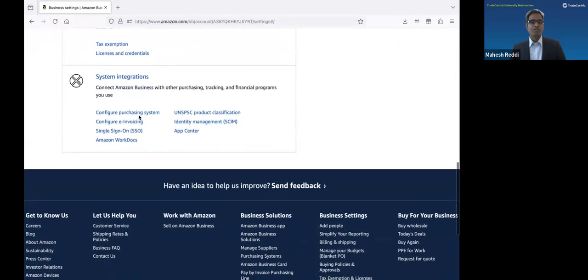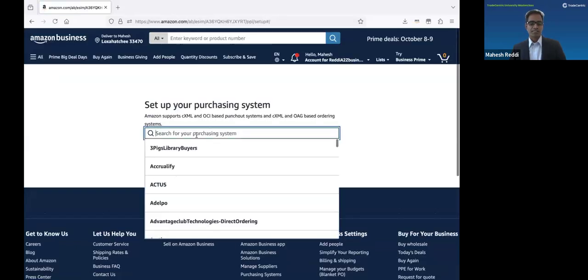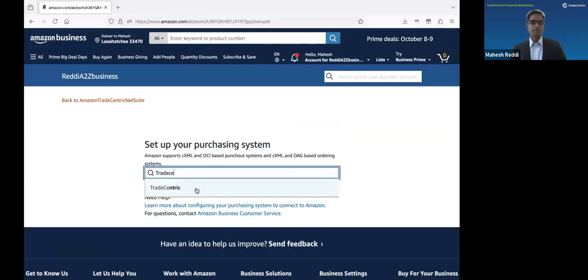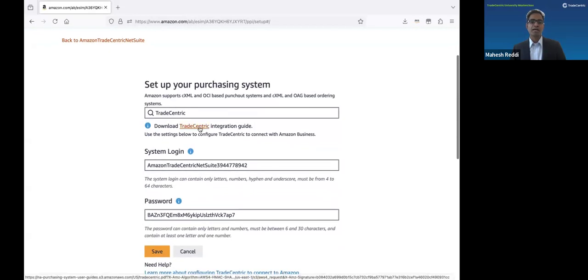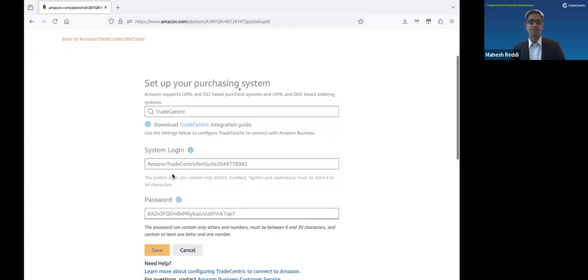And now you need to configure your purchasing system under system integrations. So I will select TradeCentric here. We have a dedicated purchasing system created for TradeCentric. And we also have a self-service guide for TradeCentric. So I will hit save. The credentials are auto-generated here. So when you hit save, you will be given the PunchOut credentials and the purchase order URL on the next screen. So those are the details you need when you configure your system on the TradeCentric side.